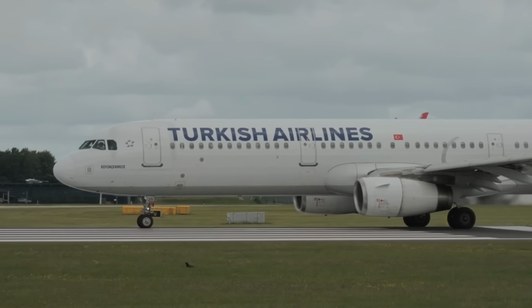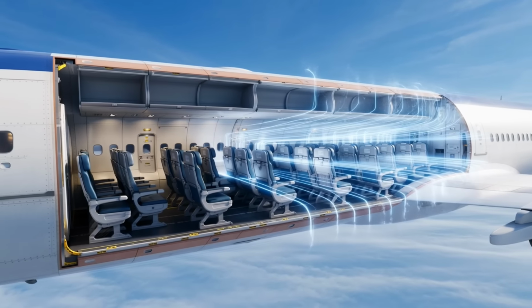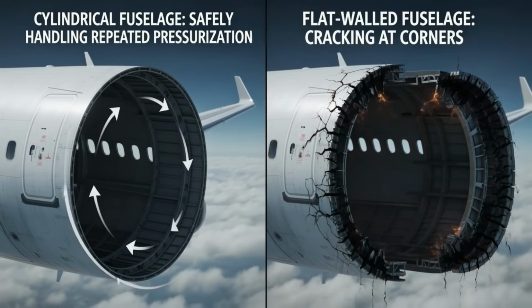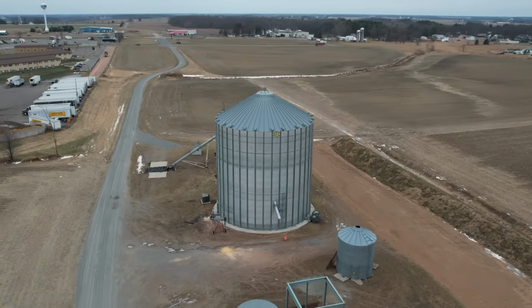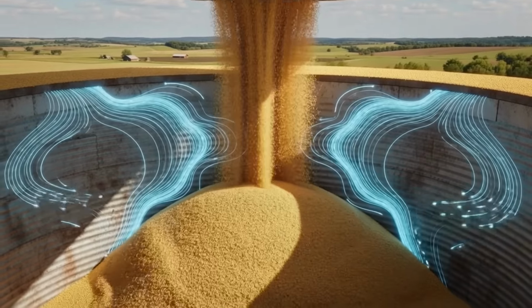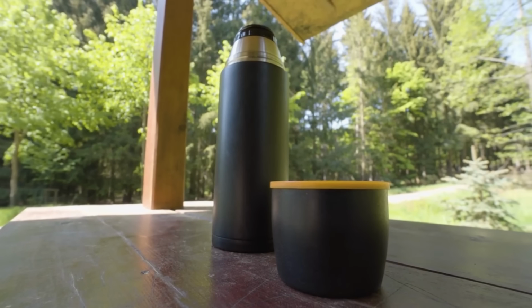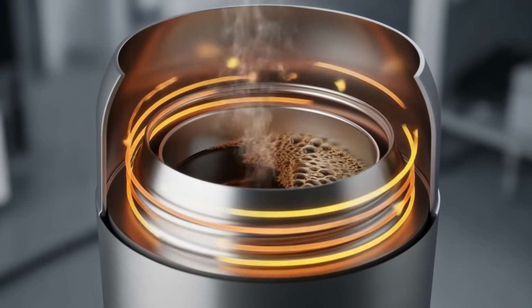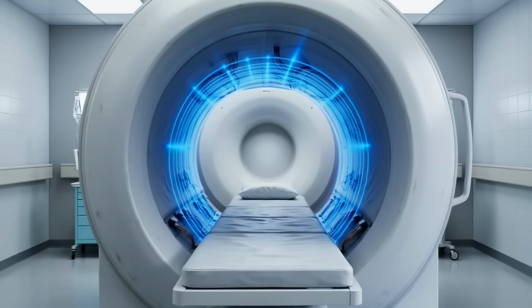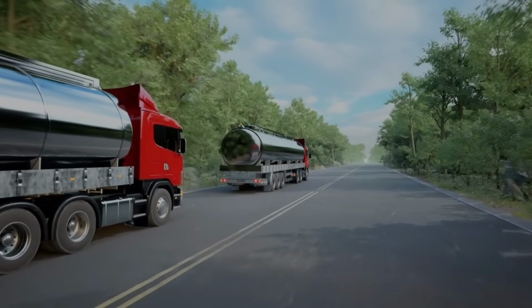Aircraft fuselages are round in cross-section because the pressurized cabin air pushes outward against thin outside air at altitude, and that pressure difference across thousands of flights would tear apart any flat wall with corners. Grain silos are round because dry grain actually pushes outward on walls very similarly to how liquid does. It flows. It settles unevenly. It creates pressure. Your insulated coffee thermos is a cylinder for both structural strength and even heat distribution around the liquid inside. Even MRI machines use a cylindrical bore. The round shape helps manage the geometry of the powerful magnetic field. Everywhere you look, the same equation keeps showing up and reaching the same answer.